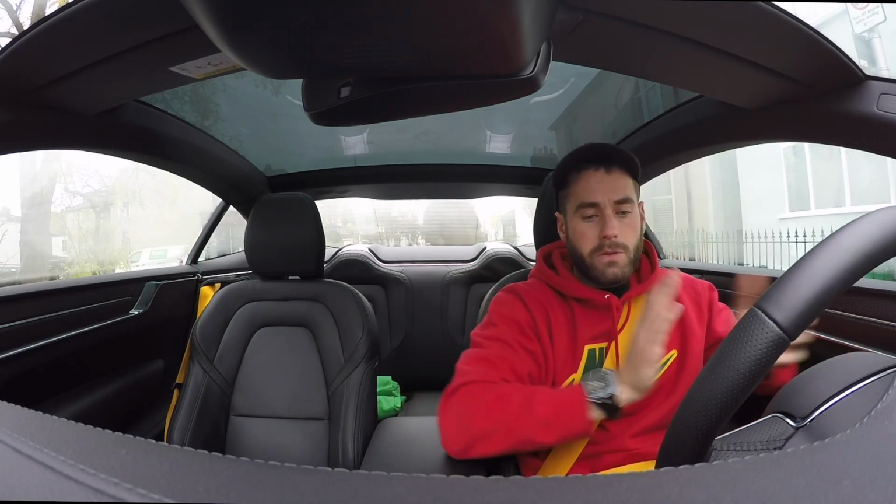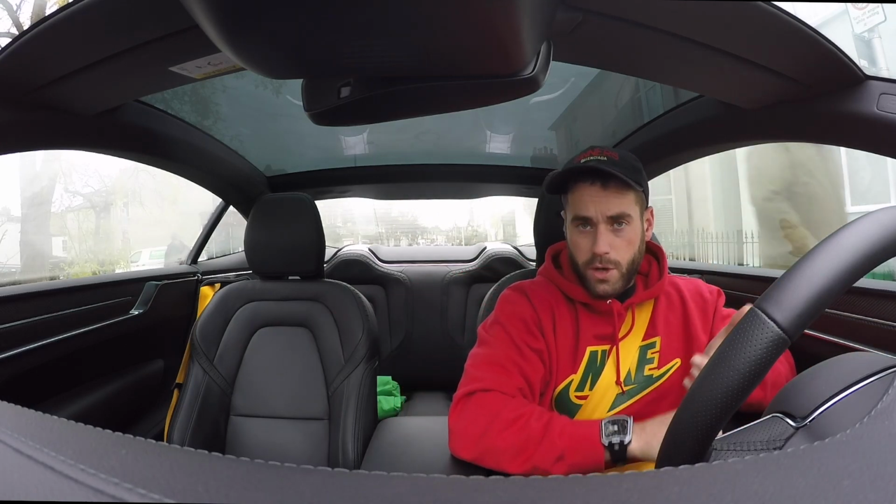What don't I like? Time to be negative. The boot is not huge. The boot's not huge at all. It does have some funky wiring in it, though, which I actually really like. You open it, it looks like something from Back to the Future.